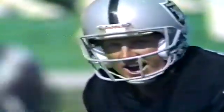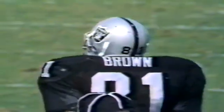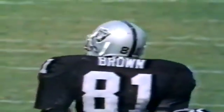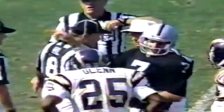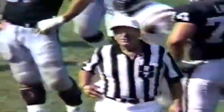Second down and 8, a double tight end set. Flags are down. Brown is down. He lost his footing. The turf here, not the cleats, are too long or too short. There's a lot of slipping and sliding. Yeah, this has never been one of the better turfs in the NFL. Roy Bennett had the coverage.